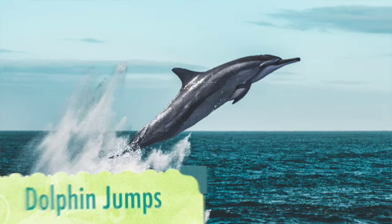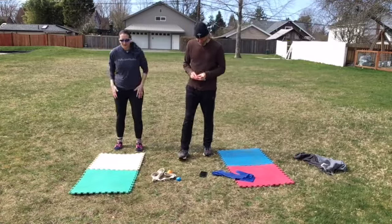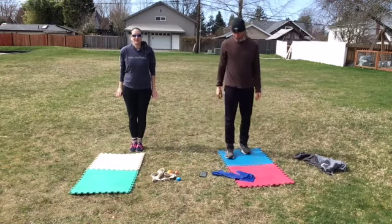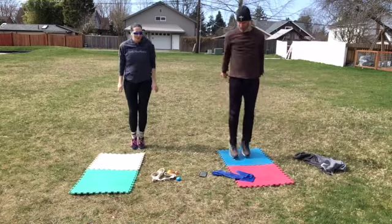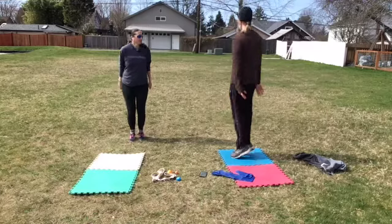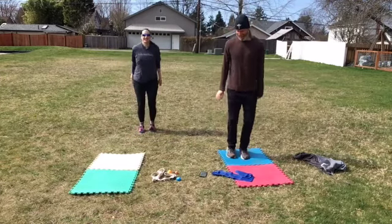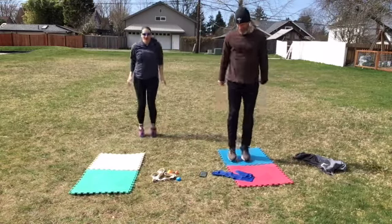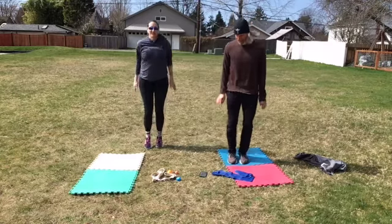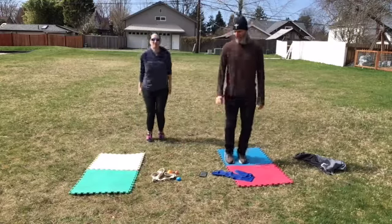Dolphin Day, World Dolphin Day is April 14th, so we're going to do dolphin jumps. Hands are going to stay at our side. Our feet are together. I'm going to do nice little hops in the air. That would be a V-spin. Chris going in circles, make it fun. Make it your own. Celebrate all the fun days in April.